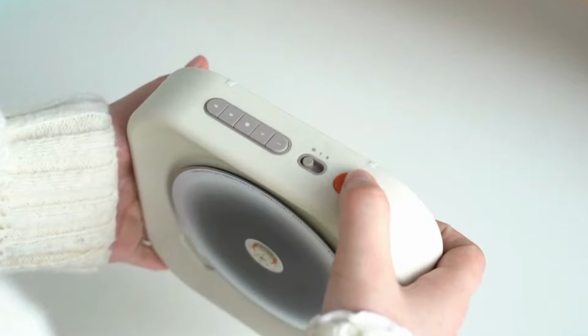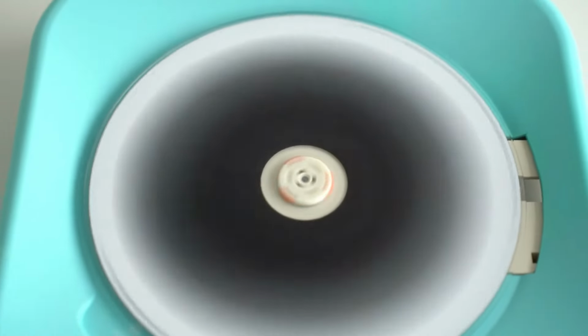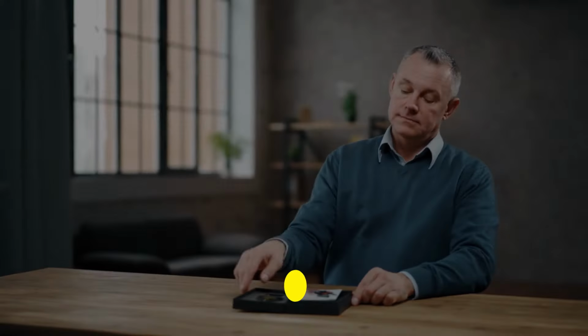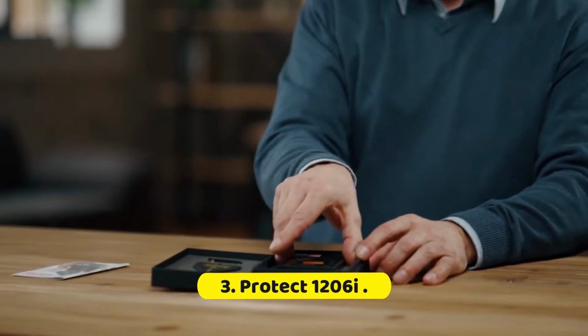Sound quality is a crucial aspect of the R400 Retro CD player, often enhanced by advanced digital-to-analog converters, DSP, and audio processing technologies. 3. Protect 1206i.